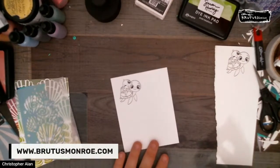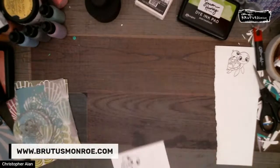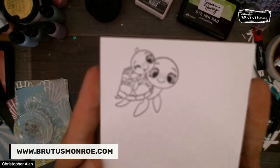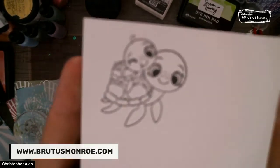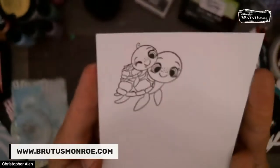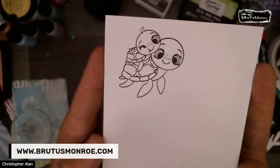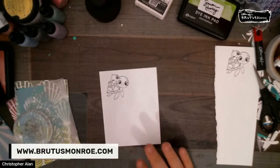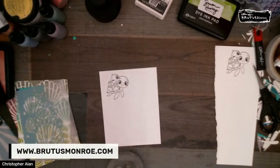I know. I'm happy too, Oma. Look at how beautiful that stamped. Okay, hold on. I have to bring that up to you. Look, this paper. This is, again, the alcohol marker paper from Brutus Monroe. Look at how beautiful that stamped the first time. Okay, zoom. There we go. Look at that. Every time. Just beautiful. And we're going to use colored pencils tonight.